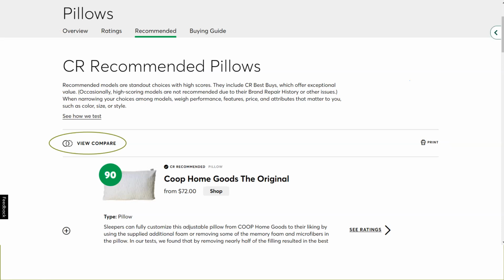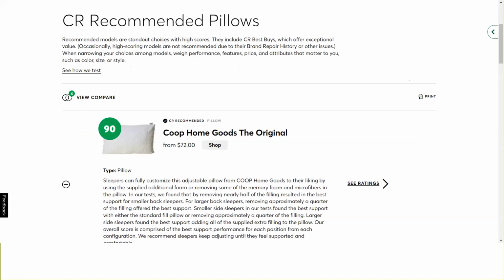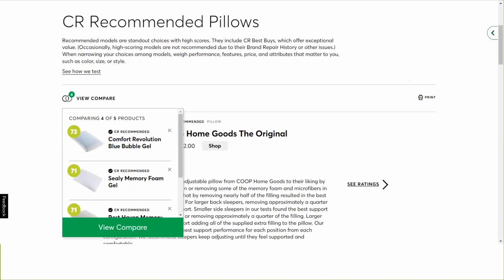And then the next feature, this is on several pages, and it works the same way on each page. This is the View Compare. So there are products listed on this page, and next to them they have a plus sign. And if you're interested in doing a side-by-side comparison of the products, you can hit the plus. So I've gone through the results here, and I have marked 4 things with the plus. You can tell if something has been selected for the View Compare if it has turned to a minus. So I have 4 things in the View Compare.